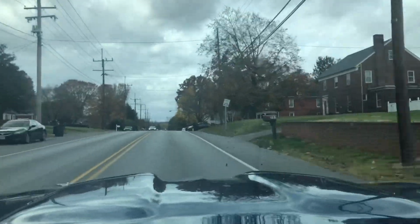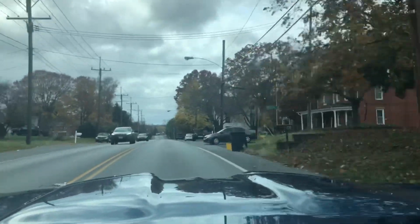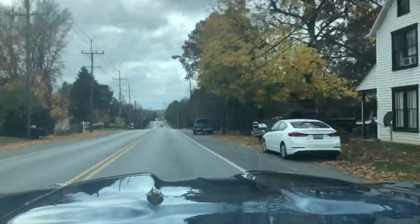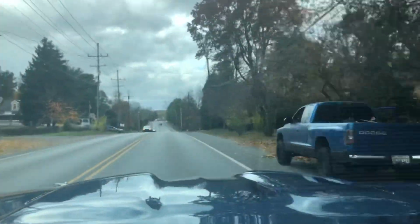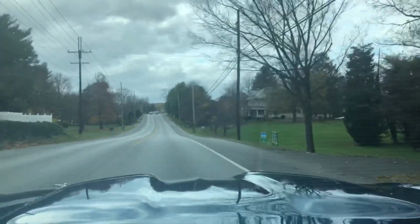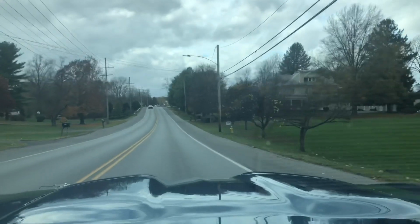Factory 3.91 gears in this, and the rear was redone, but my buddy said he did confirm that it was still 3.91s in it, so that's pretty cool. Pretty high gear.